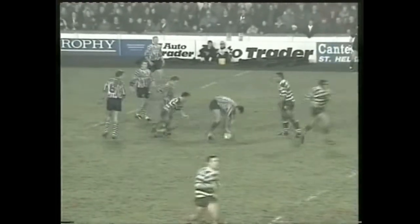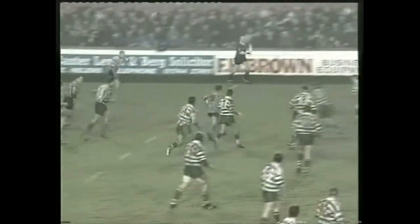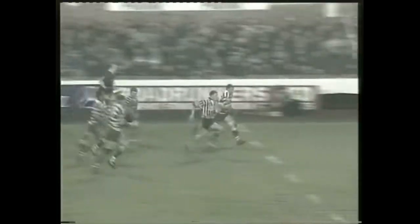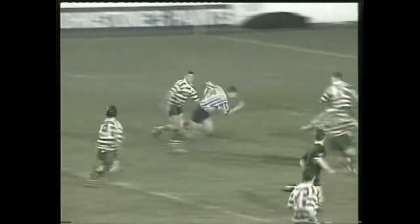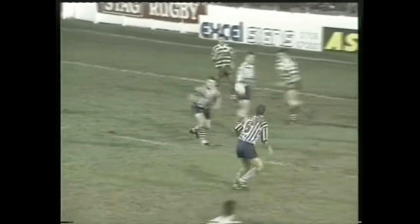And they're still in possession now. And they still want another try to break into the 70. And they're still going forward. And Warrington are still finding them difficult to put down. And there's another break coming in here, Ron. Yes, Arnold again, going for the line, sidesteps, in and out, check it all about. 10 metres from the line, 68-0, 5 minutes to go.